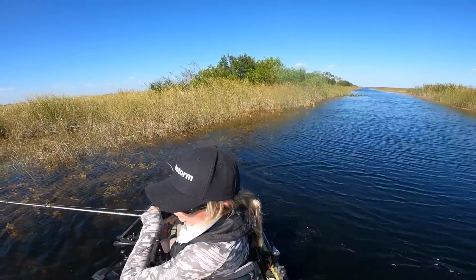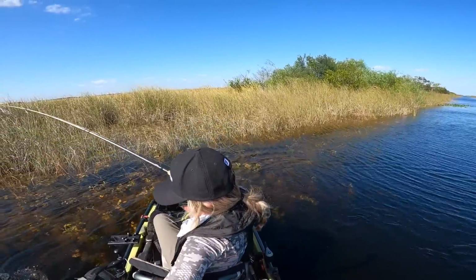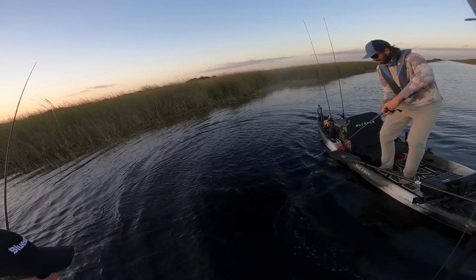It's rip and drag. Oh, that's a freaking giant bass. Oh my gosh! I told you I got a big one. Babe, that's huge.